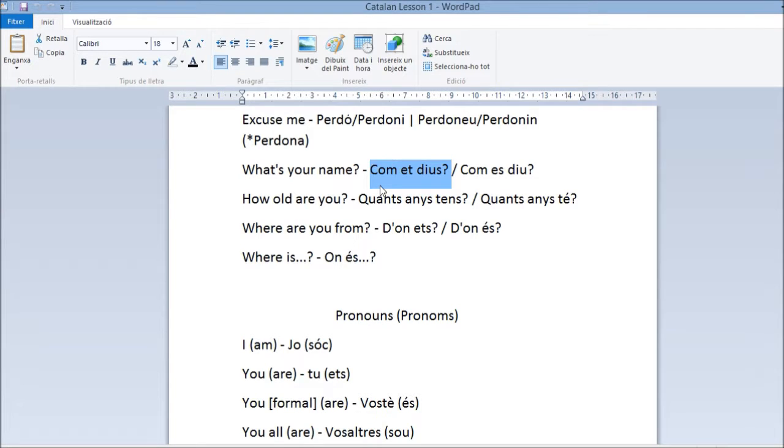Comestiu. That's when you're asking someone normally, and then if you want to be formal and you're asking an elder, you say Comestiu. And then if you want to be a bit more advanced, I'll add this now: Comestiu vuste.